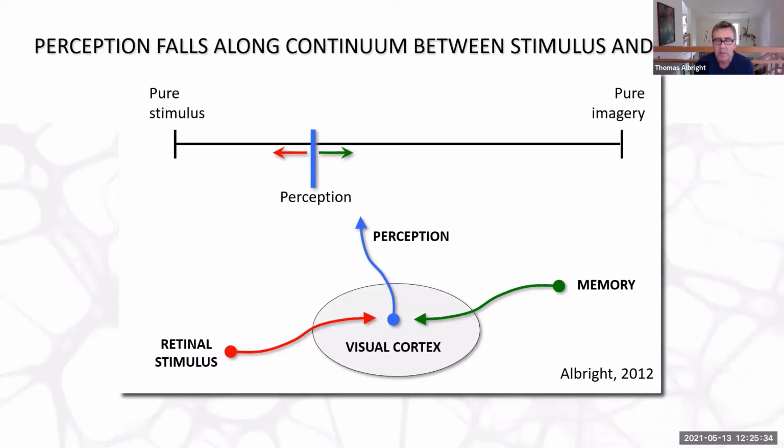Pure stimulus is a difficult situation to be in because you don't know what's out there, what's coming onto your retina. You can't interpret things. You don't know what the utility of the patterns of light on the back of your eye are or what causes them. So that's a bad place to be.